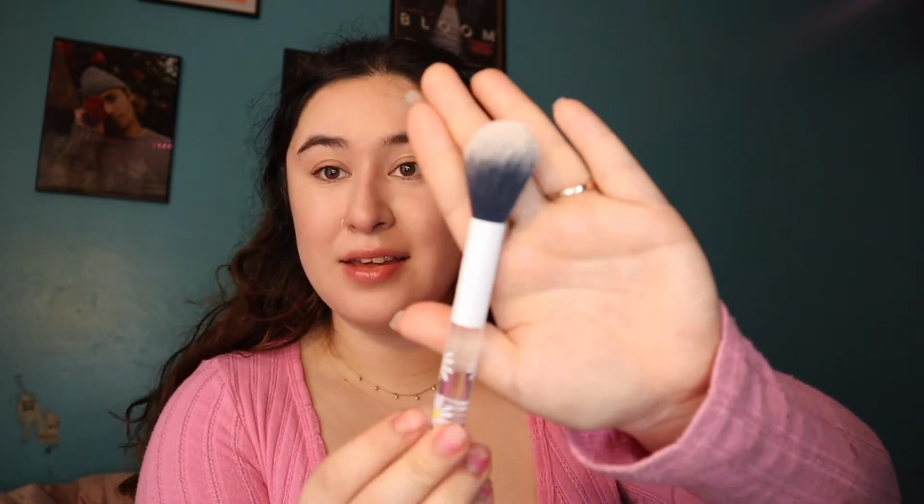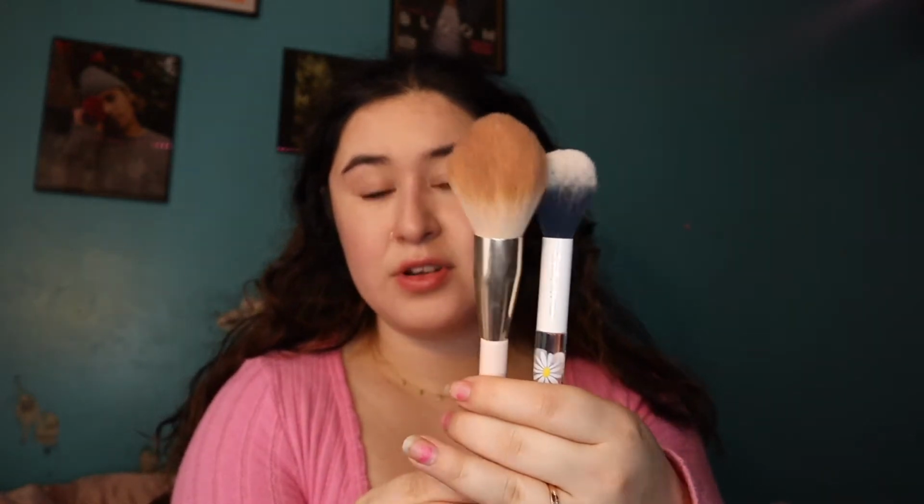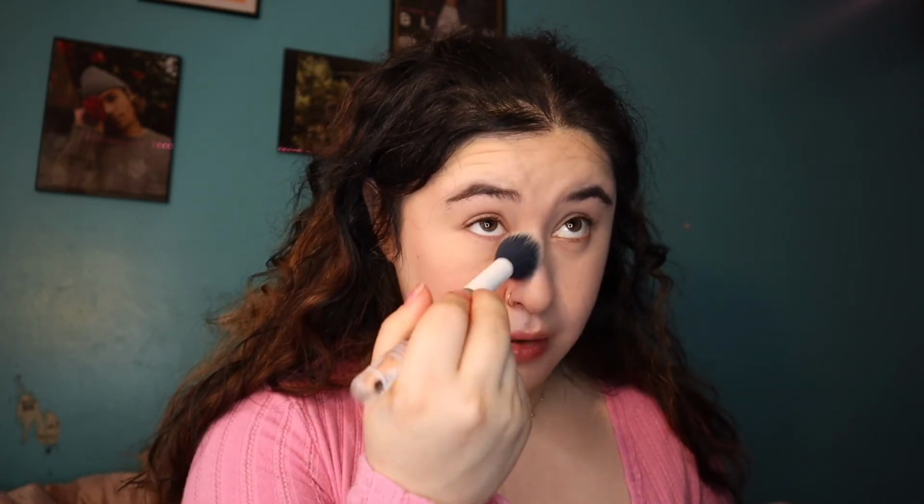Anyways, now we're going to go in with the powder. So I'm taking this powder brush. I like this one too because compared to the Rare Beauty powder brush, you can see the big size difference. This one is a little hard. I mean, it's not hard to get under the eyes, but this one is definitely more concentrated and fits right underneath there. So I'm going to take it and just set underneath the eyes.